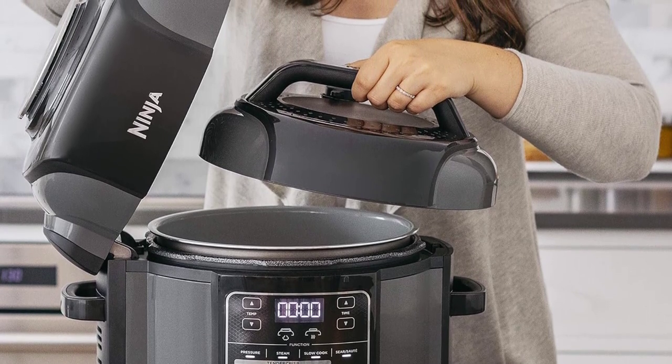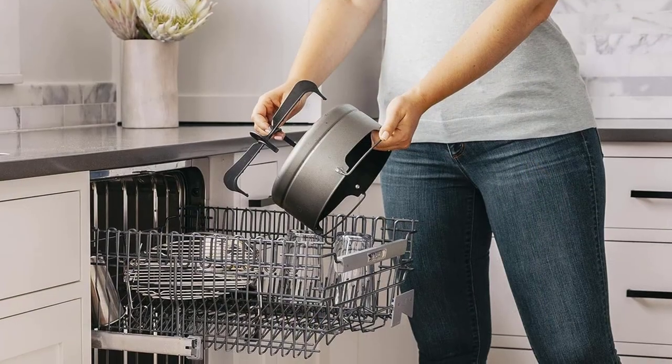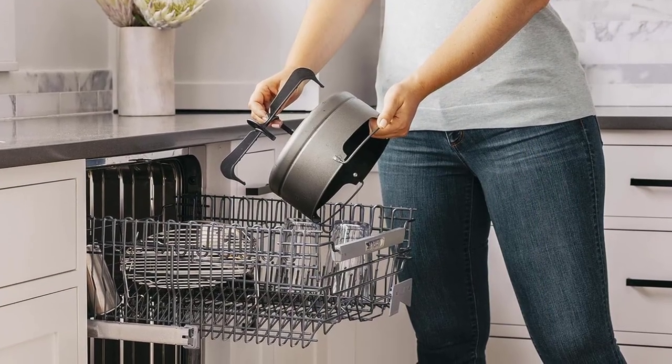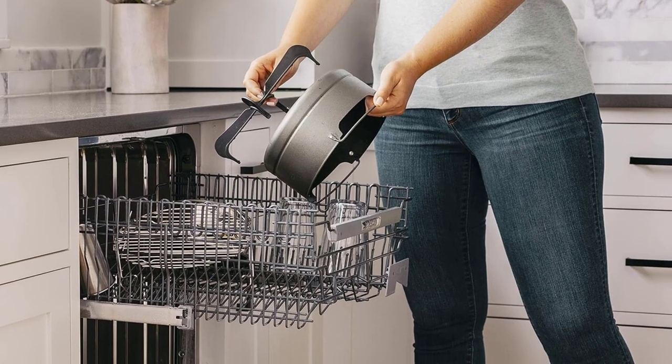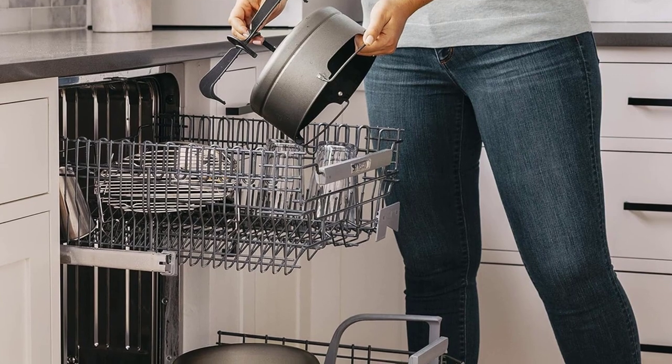Ninja offers 14-level safety certification with this device, making it one of the safest cookers on the market. Apart from this, the cooker comes with a 1460 wattage rating, which ensures that cooking is 70% faster than traditional cooking methods.